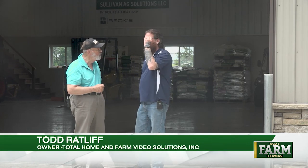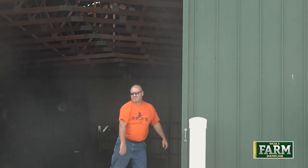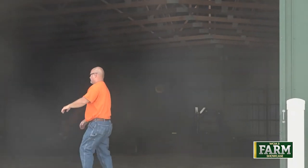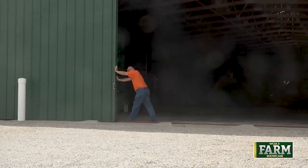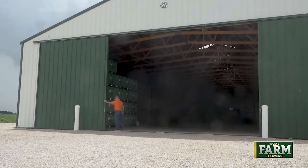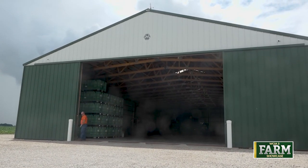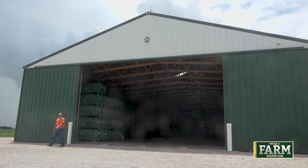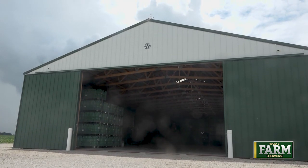Well, this customer has multiple locations, as most farmers do, and he had just built a new seed corn building about 3 miles away where he stores his seed corn. He also sells seed corn, and it was just a building put in a field. There's no electricity over there, there's no internet, there's no address. It's just a building on his property. As the crow flies, probably about 3 miles away from the home farmstead.